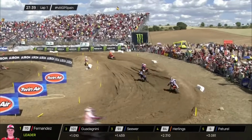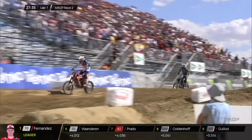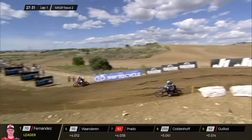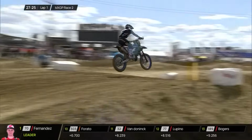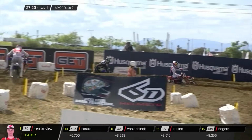Gets the door shut in his face by the number 91 from Switzerland, and a mistake there from Herlings as well. Just got cross-rutted on the run towards turn 5. Where is Prado as well, Paul? He's got to keep this group of leaders in sight, because it's going to be hard to make back 3 or 4 seconds on this particular track as it gets rougher and rougher.